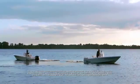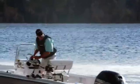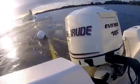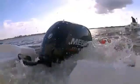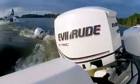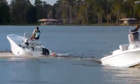Both drivers simultaneously hit full throttle. But look at what's happening. The Mercury-powered boat takes on water as it's out-pulled by the Evinrude. Mercury may claim two-stroke torque, but here's the hard evidence. Evinrude E-TEC wins the tug-of-war, easily pulling the Mercury around the lake.